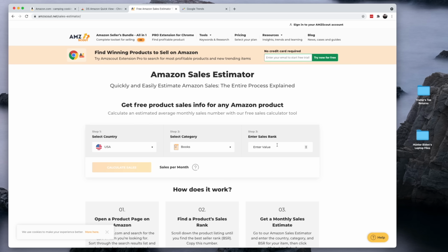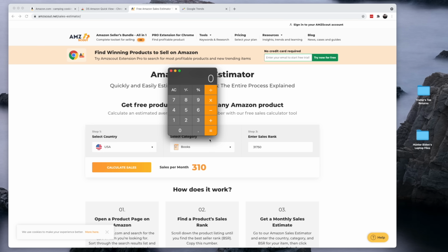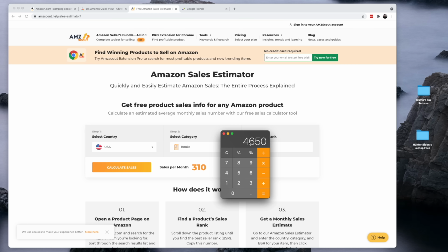Now, what you can actually do is copy this number, head over here to an Amazon sales estimator. I'll link this down below as well. We can paste this in here, click on calculate sales, and you can see that this seller is making on average 310 sales a month, which if I bring up the calculator, we do 310 times 15. So minus fees and all that stuff, this seller is probably making around $4,650 a month from this book.